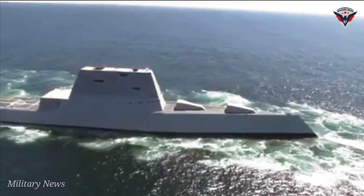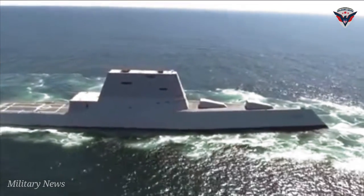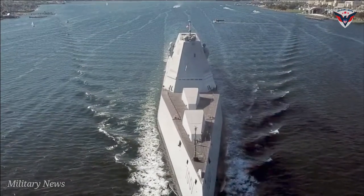The behemoth Zumwalt class comes with 20 Mk57 VLS modules with 80 launch cells, and can fire Evolved Sea Sparrow missiles and Tactical Tomahawk subsonic cruise missiles.